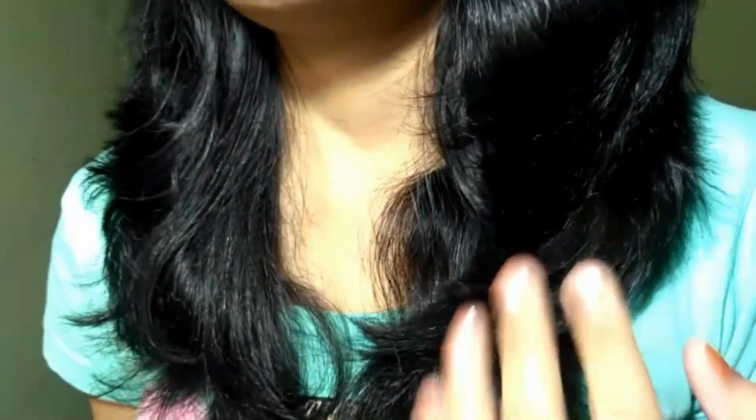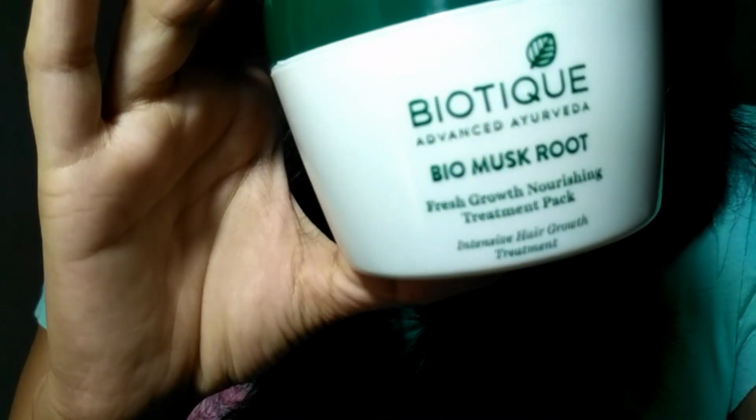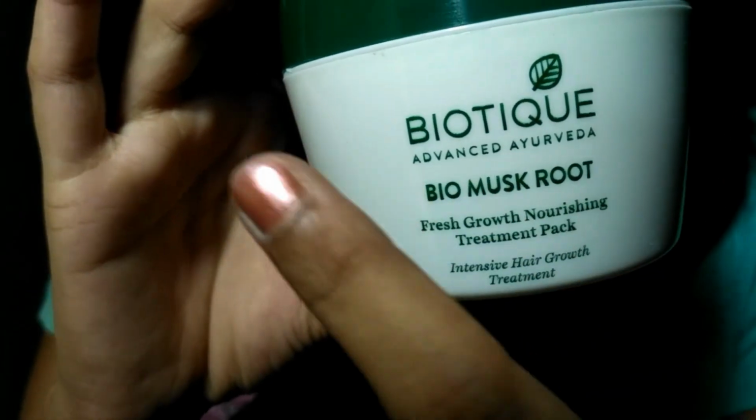In today's video, we are going to see the most effective as well as most challenging part of my hair care routine. So I'm going to be talking about hair masks today. For this, I'm taking Biotique Musk Root Hair Mask. This is one of my most favorite hair masks these days.